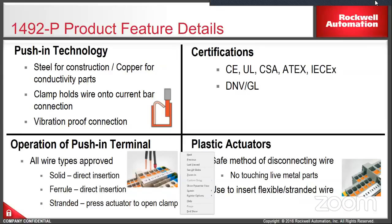To put the stranded wire in, you take a screwdriver, push the actuator down, push the wire in, and let go, and it's done. As opposed to taking your screw and having to torque that screw down to a certain number and turn it many times, and then the screw possibly loosening from vibration. This is absolutely vibration resistant and will not affect it. Certifications: CE, UL, CSA, ATEX, IECEx, and also Marine certifications as well.